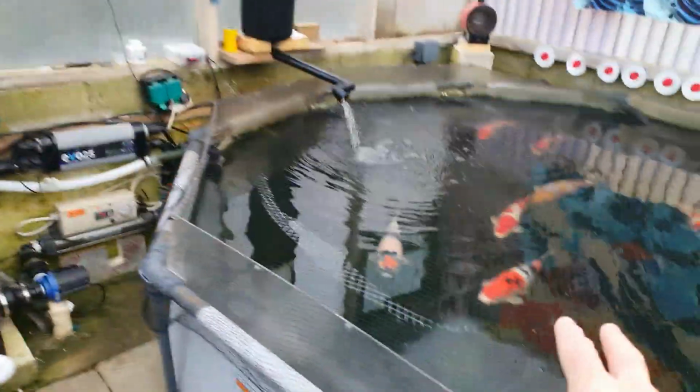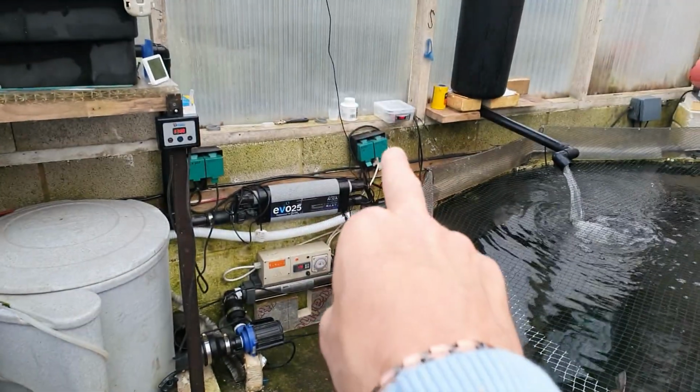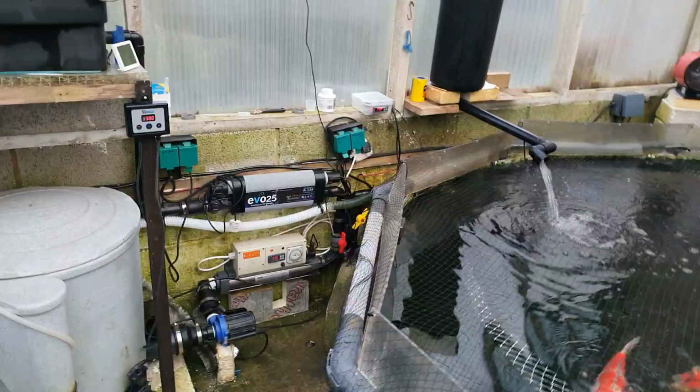Oh yeah. Let's have a little peek in these. There's the Kujaku. Nice Kujaku that. There's the Tancho Goshiki. That's the Snow Asagi that's just come into shot there. There's the Kujaku again. So, I mean, because this isn't heated, and this one obviously is rising in temperature now, keeping a minimum.